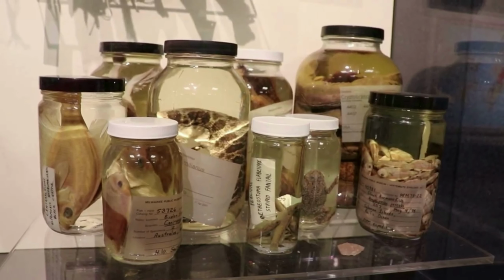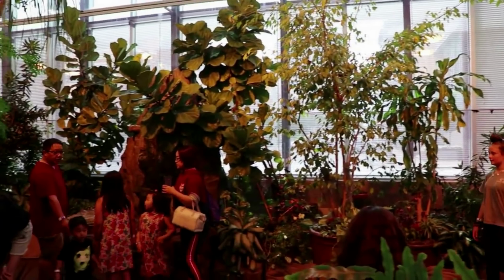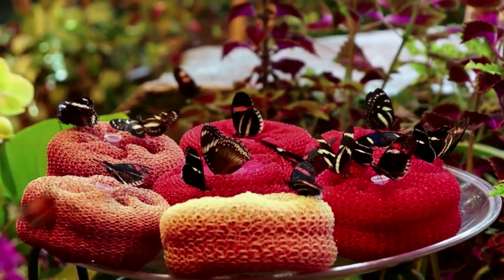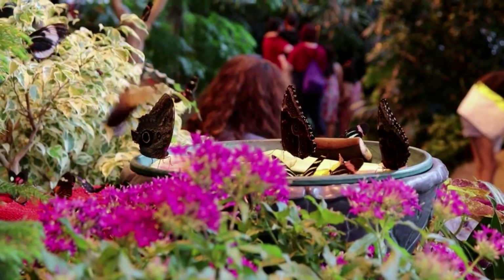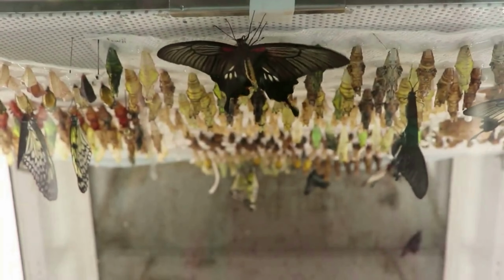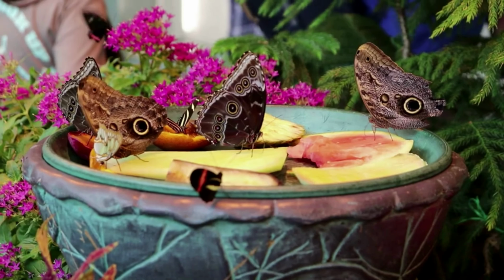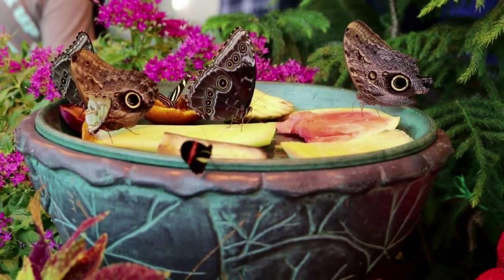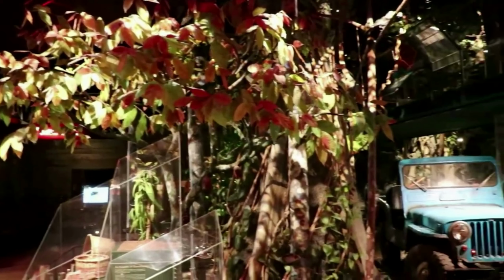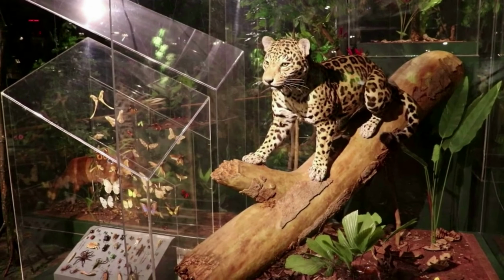Here are some jars of fun. They also have a Butterfly Conservatory that's really cool. There's so much more to this museum. This wasn't even the full first floor. The next exhibit is the rainforest. And what's really cool about this is that they have an indoor replica rainforest, along with some replica rainforest wildlife, along with some real taxidermy.